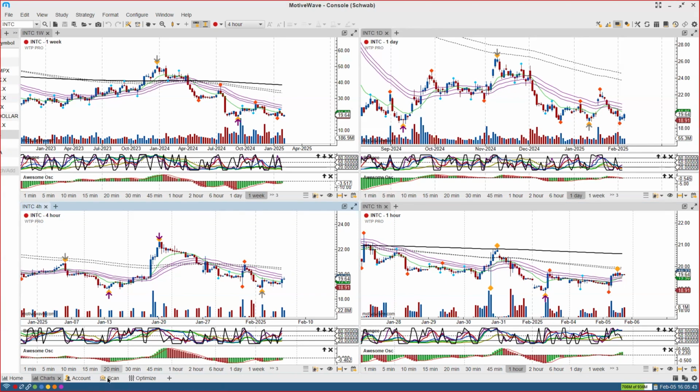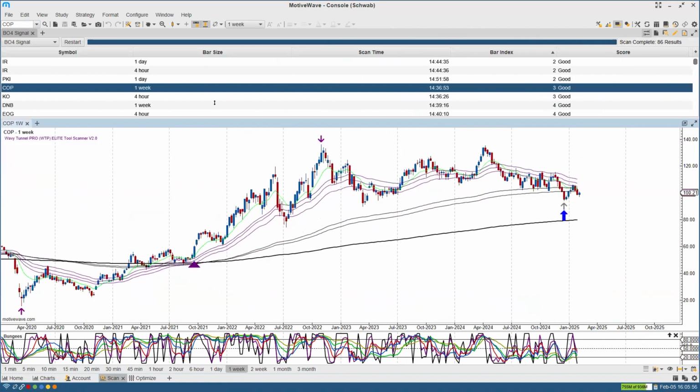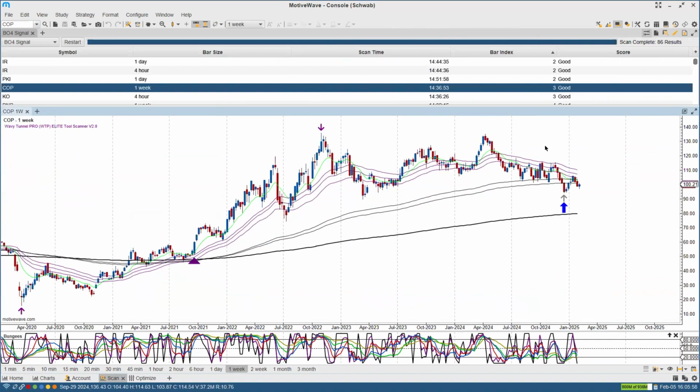Now, I just want to show you the scanner on MotiveWave. This is on MotiveWave. So this is very powerful. I ran it on 500 stocks and we got 86 results. So let me just show you here one example. This is COP, the 1 week, the weekly. This shows us all of the deep discount setups, the breakout 4 setups. I'm just going to show you this one example.